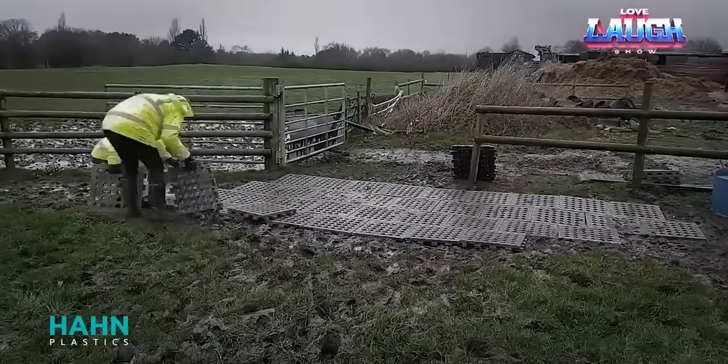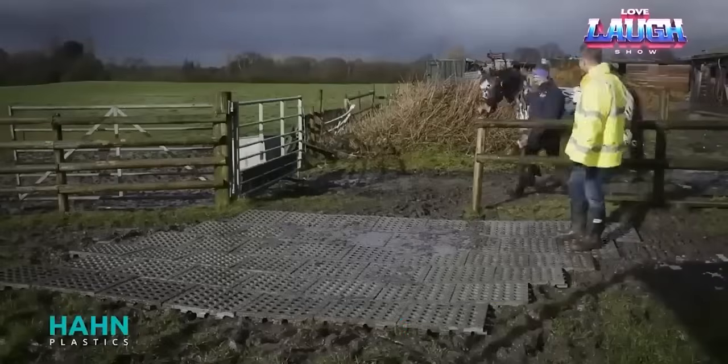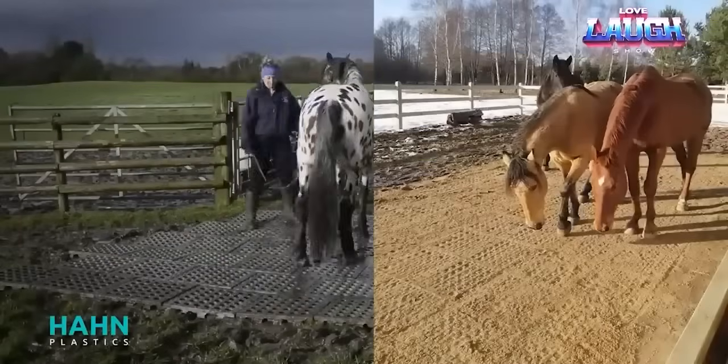Furthermore, these grates are resistant to rot, rust, and cracking in cold weather and can be recycled at the end of their service life.